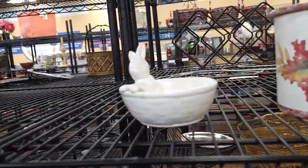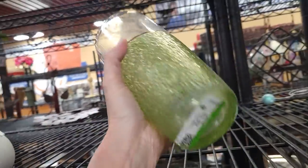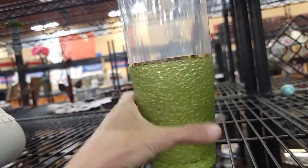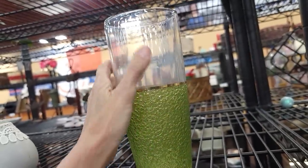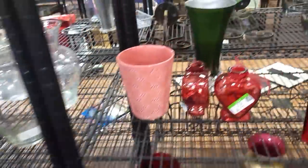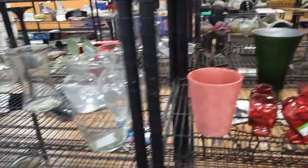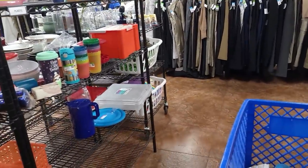Aw, cute little bunny. That's interesting. Got a layer of greenness. Looks vintage. It's very, very cloudy, and I don't think it's high enough value to put the work into getting the cloudiness out, so I'll leave that for somebody else. It's a very cheap feeling piece of glass. They're bringing out a whole nother cart.